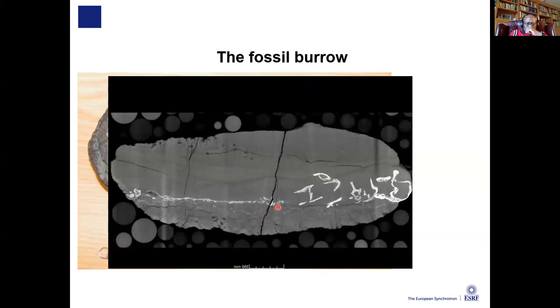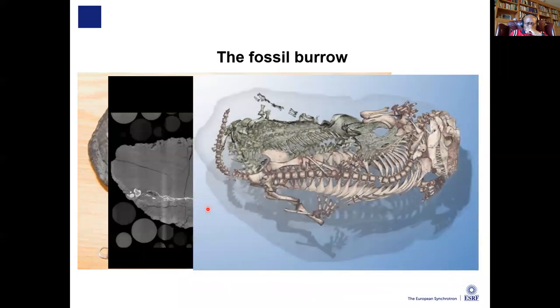And after this, this is what you get. So this is a cross section of the fossil burrow, and you can see the fossil lying around here, and you get the breccia around it, or the rock around it. Now, after segmentation of this fossil, this was pretty amazing, because what was actually found is that you don't have just the one animal in there. The one way we could see the skull at the beginning, without even any CT scan, is this one here, this guy here.